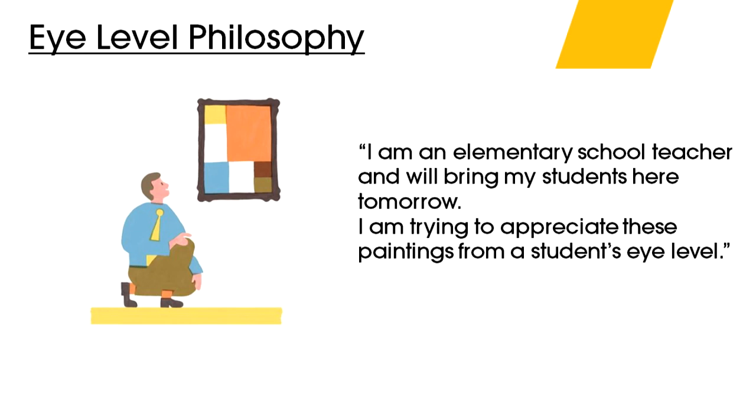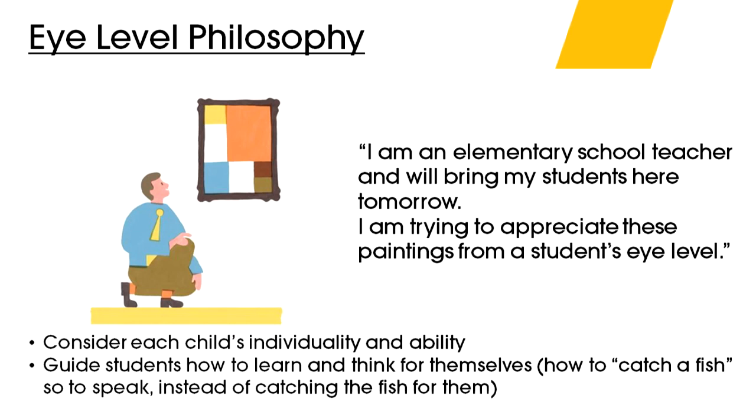We respect children's views and dreams rather than impose rules and thoughts from adults upon them. In our interactions, we consider each child's individuality and ability, and we encourage children to be the leaders of their own learning. Since each child grows at his or her eye level, we want to guide students to become those who learn and think for themselves, similar to the benefit of teaching people how to catch a fish, instead of catching the fish for them.